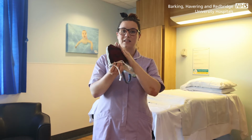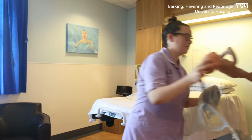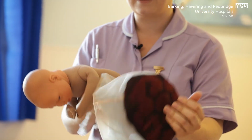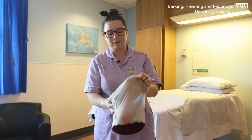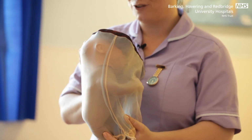So if you can imagine, this side is attached to your uterus, and then the baby, my lovely baby here, with the umbilical cord attached, is inside the amniotic sac with all the amniotic fluid, tucked in nicely in a good position. And then that sits within your uterus.